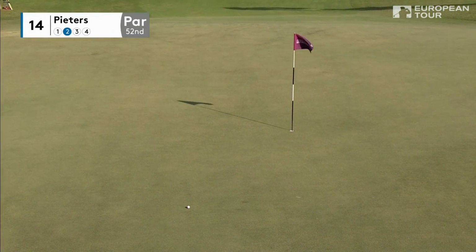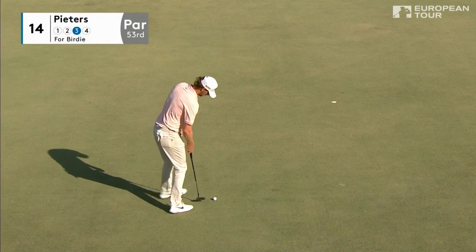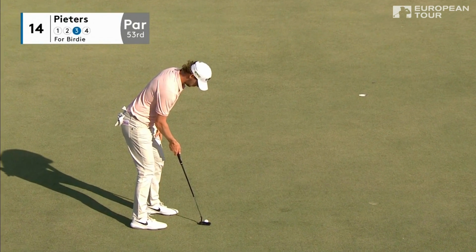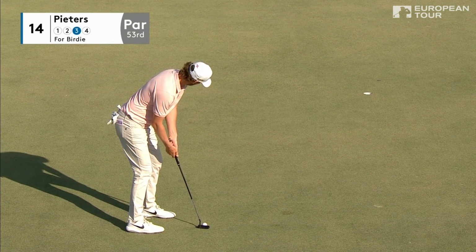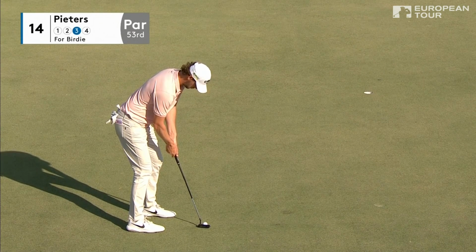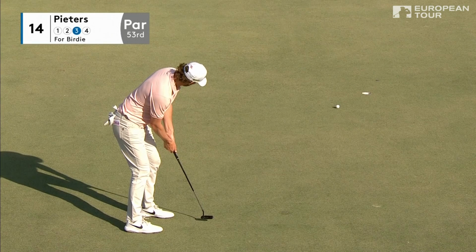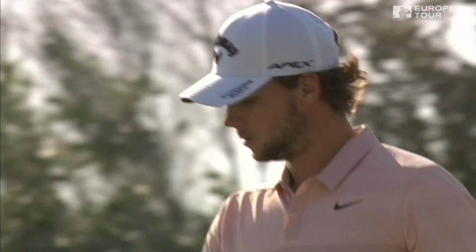Yes, he can. That's a good shot. Still going to be a quick putt, but it's a very slick, very fast putt as it comes down the hill and downwind, and he was very timid with the putt on the previous hole, so I don't think he's going to hit this too hard. Yes, well judged from Thomas Pieters.